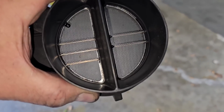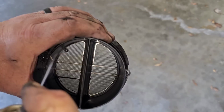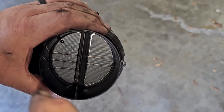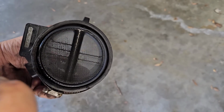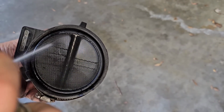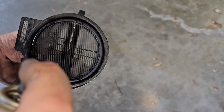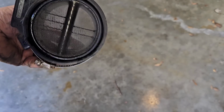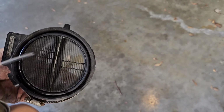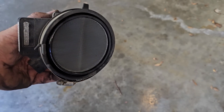All right, so here we go. Let me just set the camera a little bit. Now, really, all we're going to do is just clean this, spray it from both sides. Don't use compressed air to blow dry it or anything else like that. Just let it air dry on its own. And try not to get this stuff on your hands like that. But all good. What I'm using is this Electromotive electric parts cleaner. I also use QD electric parts cleaner.